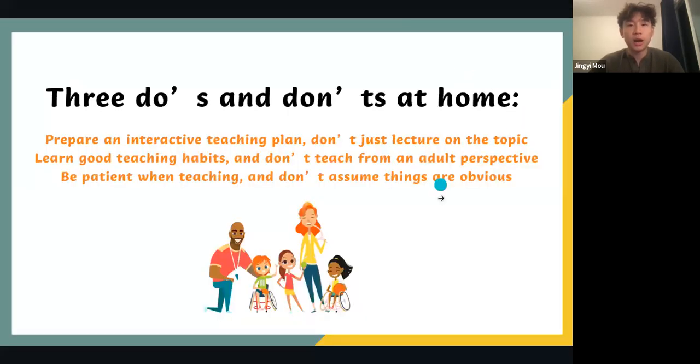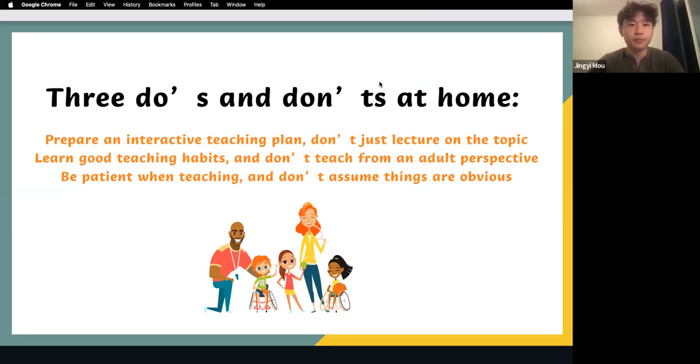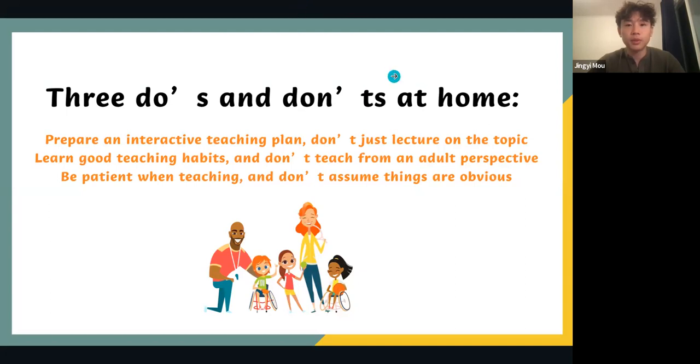Yeah, so while we are approaching the end of today's presentation, let's have some 3 do's and don'ts that we want to leave for today. So prepare an interactive teaching plan for our kids, right? Don't just lecture from a topic. Learn good teaching habits and don't teach from an adult perspective. Sometimes your kids might not understand, even though you think it's obvious. And finally, be patient when teaching, right? Don't assume things are obvious. And there's many ways that there are different ways to explain different ideas to different people.